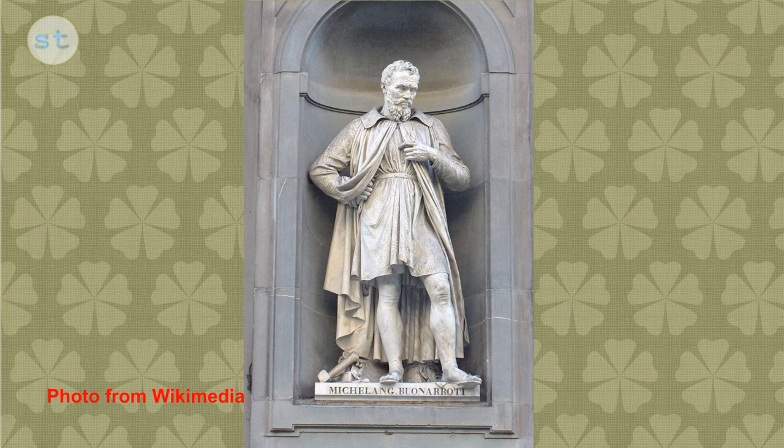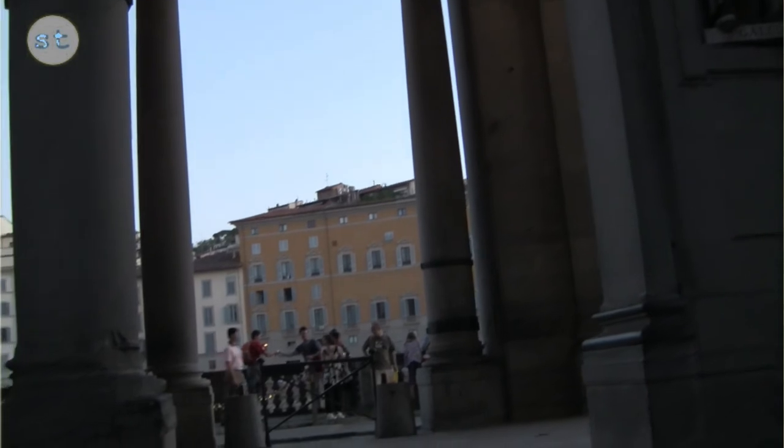Michelangelo Buonarroti, born in Florence, was an Italian Renaissance sculptor, painter, architect, and poet who has a great influence on Western art. Among his best work are the painting in the Sistine Chapel in the Vatican, the statue of David and Pietà in St. Peter's Basilica.